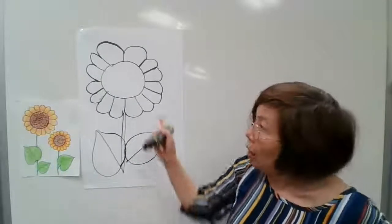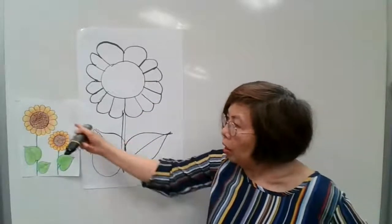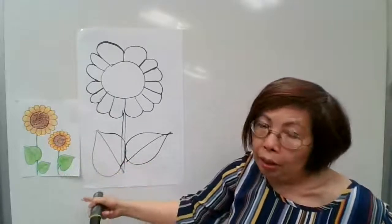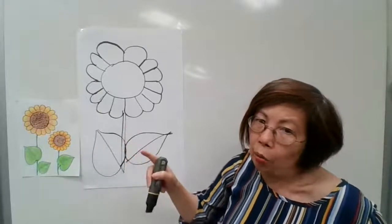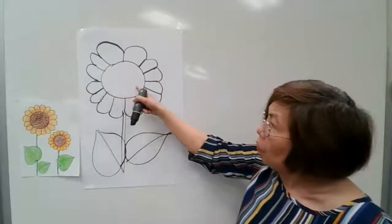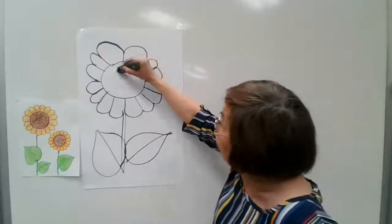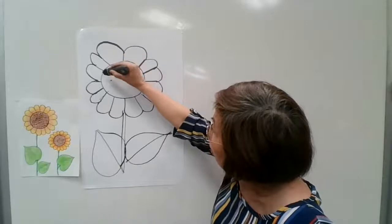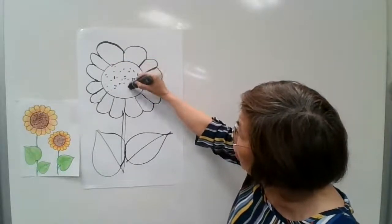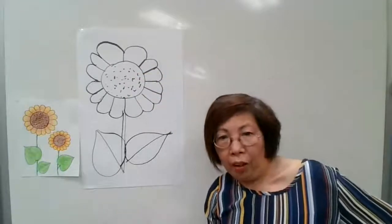And because I draw that really big, so it's easy for you to see, right? But on your paper, if you draw it small, you can add more flower in here. Because sunflowers grow a lot, it's not only one. And remember, this is the seed, or the head of the sunflower, it has a lot of seed in there. So you can color whatever you want, and you can have some dot in there. Just dot like this. So now you have your sunflower.